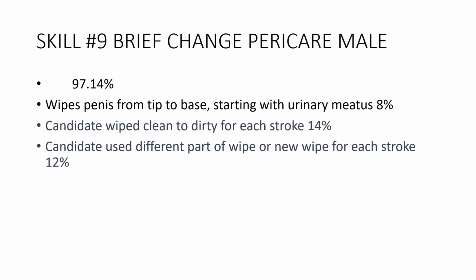Changing a brief for the male is pretty equal to the women for the pass rate, except wiping the penis from the tip to the base and using a clean wipe for each stroke. And again, you have to change your gloves in the middle of this skill.